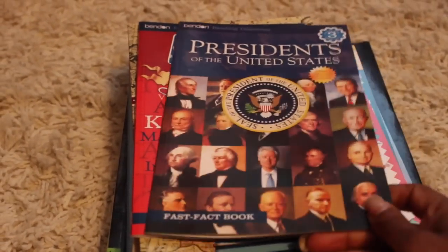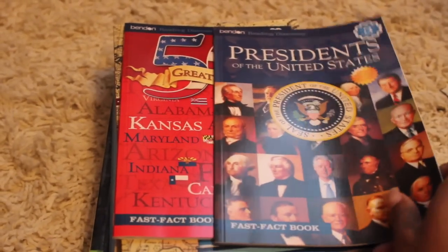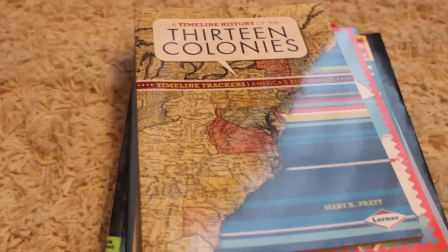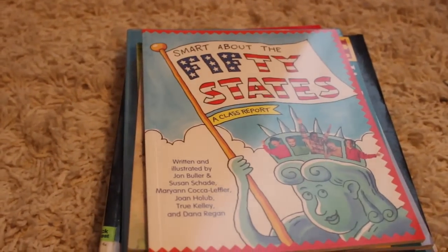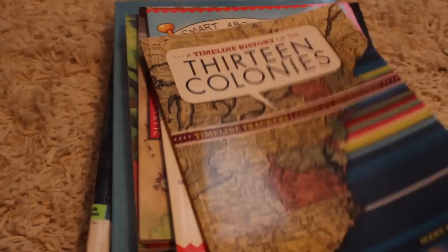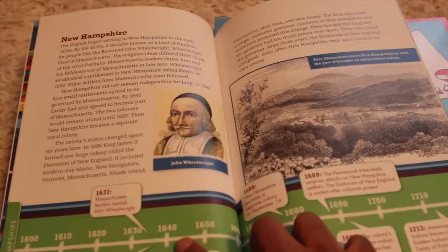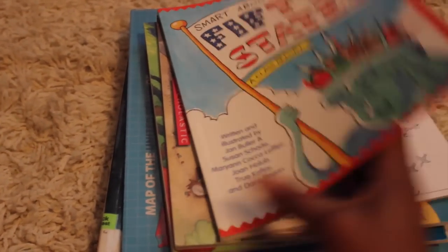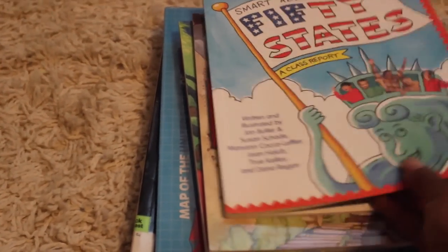I actually found these books last night at Target's Dollar Spot, and it's the President's book from the Dollar Spot and the 50 states book. We have the timeline history of the 13 colonies. We have Smart About the 50 States. You know what? Let me open this book so you can actually see the inside of it. But that's the inside of that book. We have Smart About the 50 States. I'll let you see the inside of that one. Isn't that neat? I just love it.